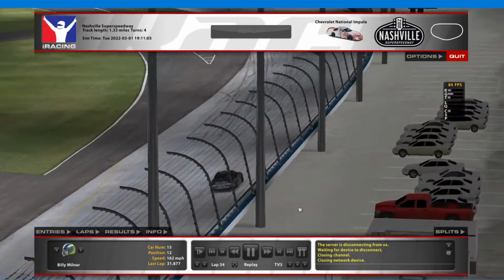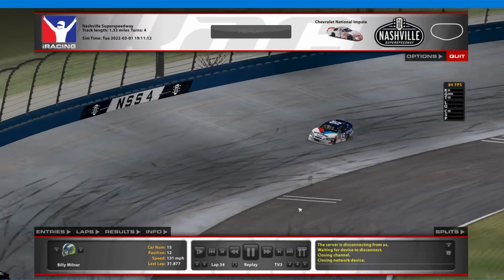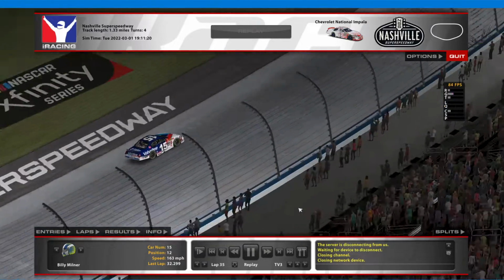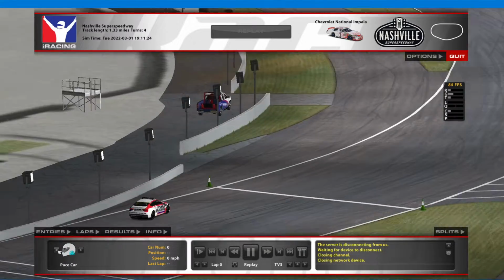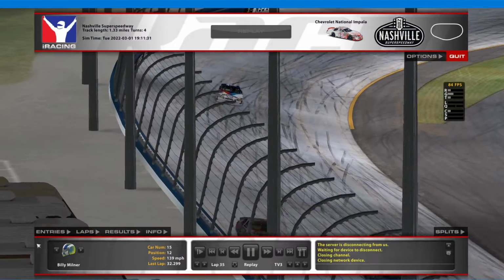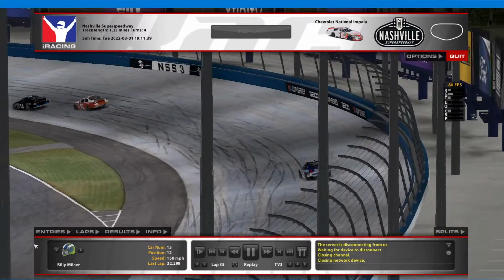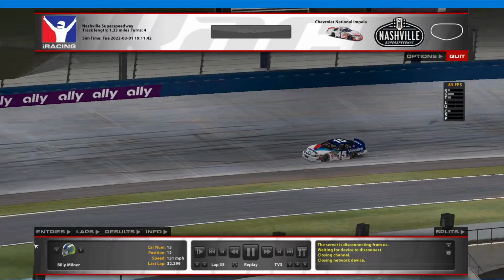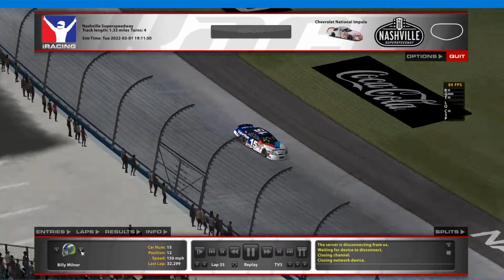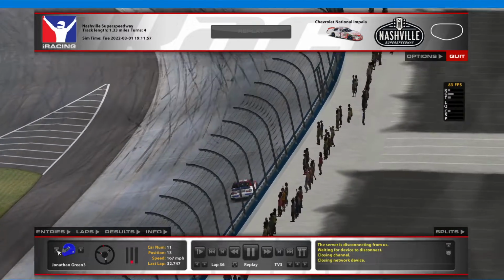What line is this guy running? Let's get down to the bottom of that turn. Oh, that was a crappy lap for him. 32.2. That was a little faster than him that time. But he found himself a line in the middle, like a second groove up off the bottom of there in that last one there. And appears to be a little bit faster. 32.2 was his last one. 31.9, yeah, he was just driving away from him.